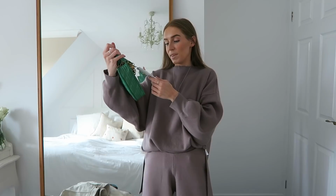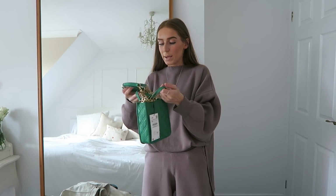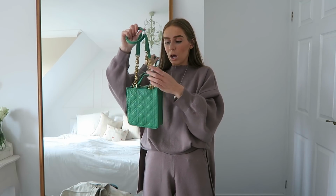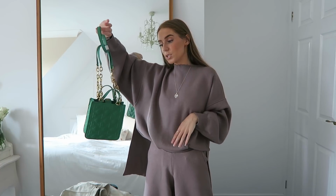If you know what I mean. But this was £25.99, so a fraction of the price of the Dior one. I don't even know how much that one is, but I know it's going to be expensive. And it's basically got these little kind of handles and then just a long chain strap with this gold chain detailing, which again is very much like the Dior one. So it just looks like that.